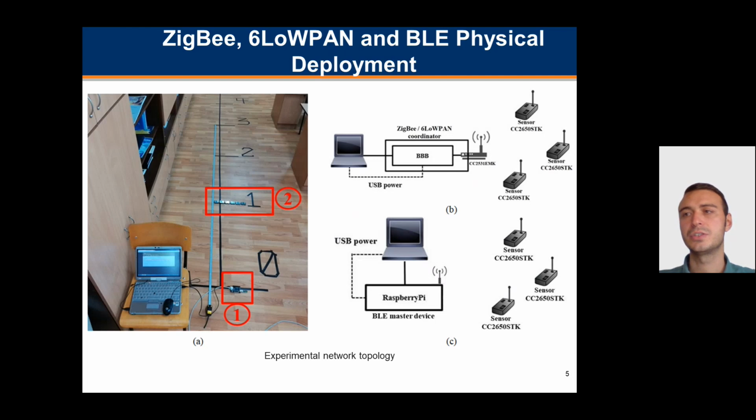The Bluetooth Low Energy network is constructed with the Raspberry Pi 4 Model B development environment with the Raspbian operating system to work as a Bluetooth Low Energy master device. Communication with the end sensor nodes is carried out with the built-in Raspberry Pi board Bluetooth Low Energy transceiver. Texas Instruments multi-standard sensor nodes CC2650 STK are used to perform the experiments. These sensor nodes can be configured to work with ZigBee, 6LoWPAN, or Bluetooth Low Energy technologies.